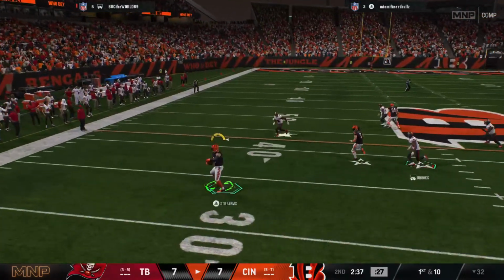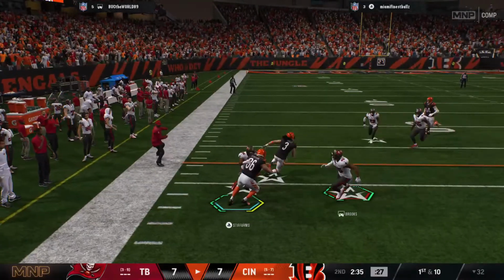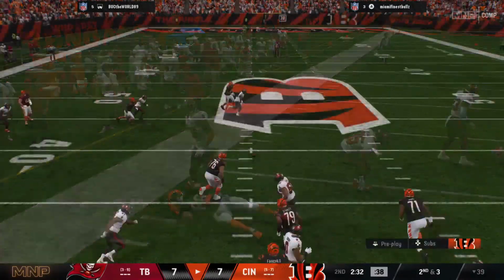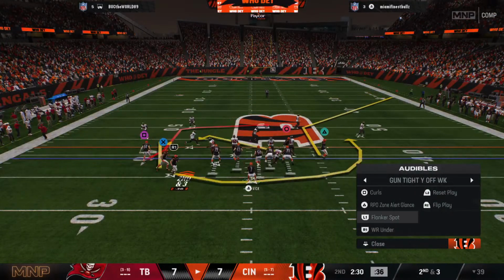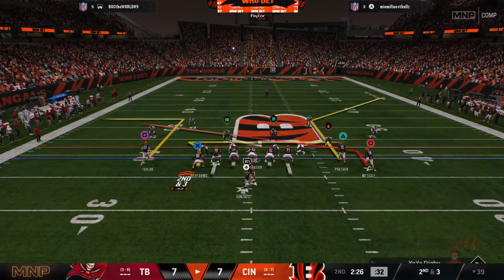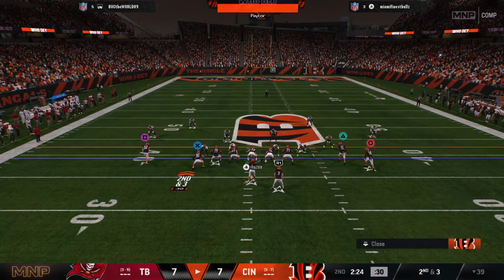Going now on 1st down. Tight end reels in the shallow throw. And he'll go down, and we'll say right at the 39-yard line. A dose of the hurry up here. 7-yard pickup. Brings up 2nd and 3 at the 39-yard line.